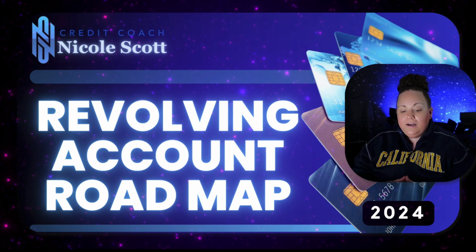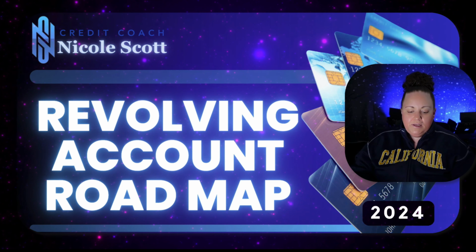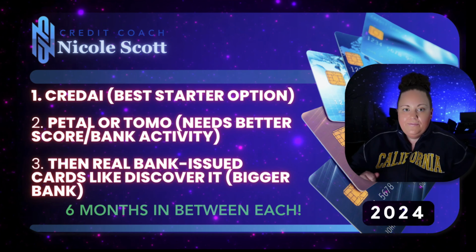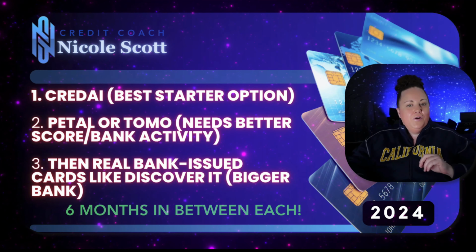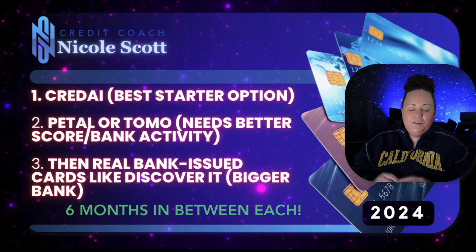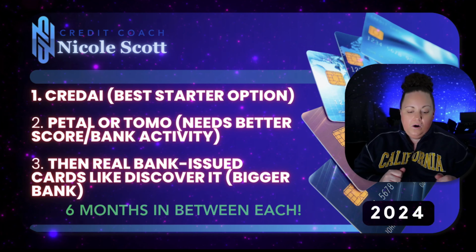Now, let's talk about the revolving account roadmap. This is really important because a lot of people are all over the place and they just don't know what avenue to turn left and right. They don't know what they're doing and where to go. So this is the perfect way for you guys to navigate through all of this stuff.